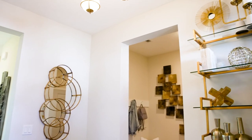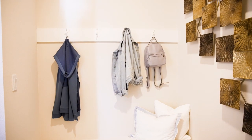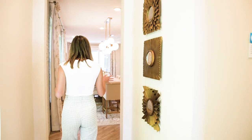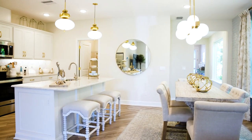Welcome into the Jackson. Right whenever you walk in, it is a large foyer area. We also have a little nook area that you can drop your bags, your purses, whatever that might be. There's also a loft right upstairs, but we'll get to that. Walking down the hall, we also have two bedrooms and a laundry room. But let's go to the most important part and everyone's favorite, the kitchen.